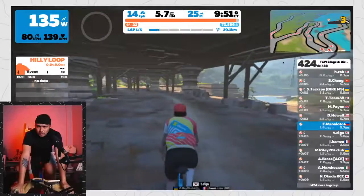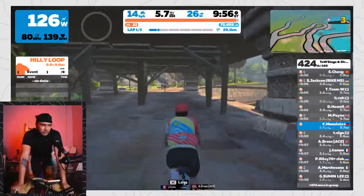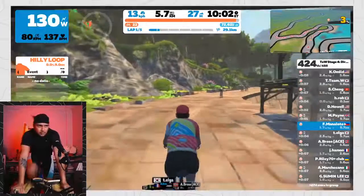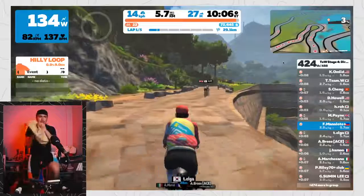Okay, nasa zone ako ng heart rate na gusto ko. This is my ideal zone. I'll just keep it this way. Okay, 10 minutes into our ride.